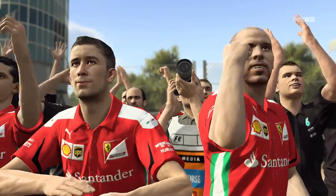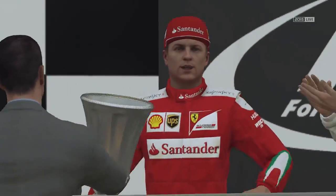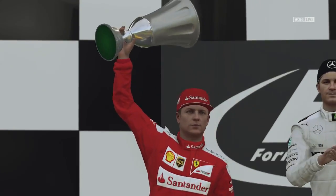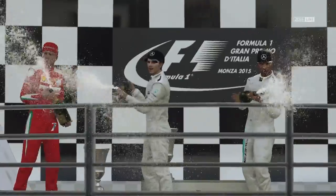Literally just action all across the field there, and that Mercedes battle right at the end with Rosberg popping out of nowhere. I was expecting Hamilton to go for the move, and then all of a sudden Rosberg walked past both of us with DRS up the inside. So good job from Rosberg there.